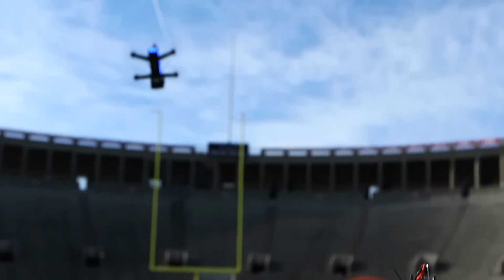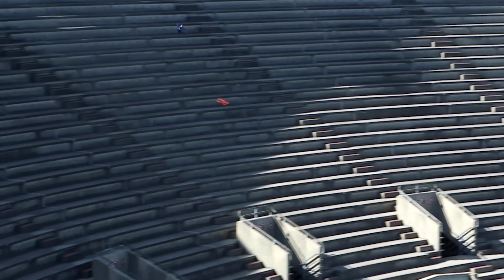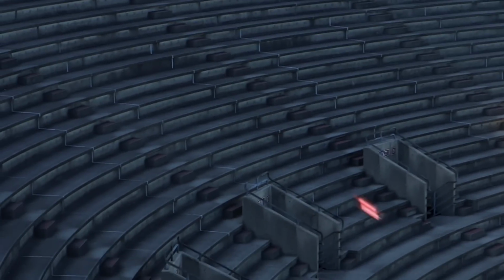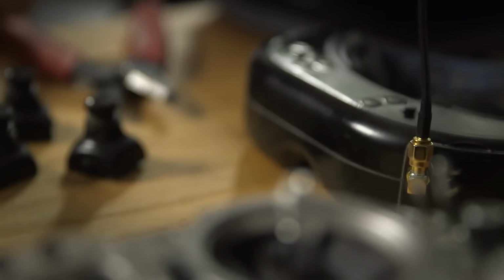As the Drone Racing League prepares for a big debut in 2016, it wants to make sure its drones are ready for the spotlight. To keep races fair, the DRL team builds all its racing drones to the same specifications. And to keep things interesting, those specifications will change from race to race.